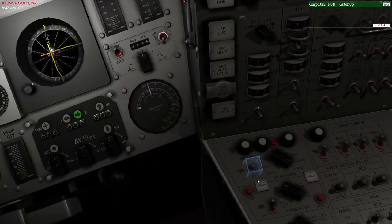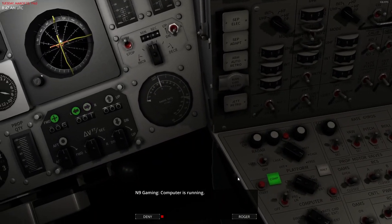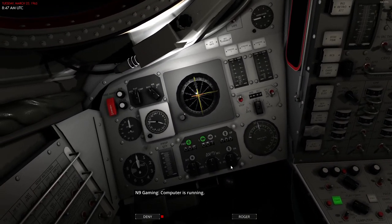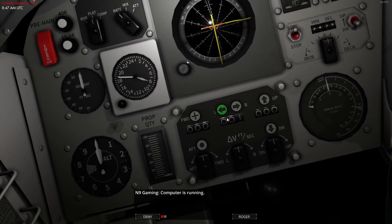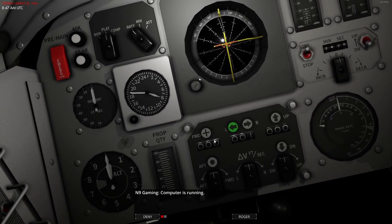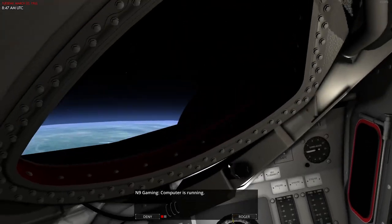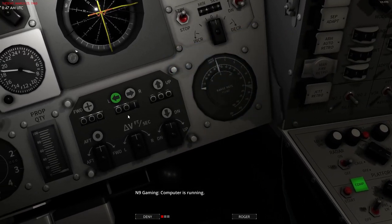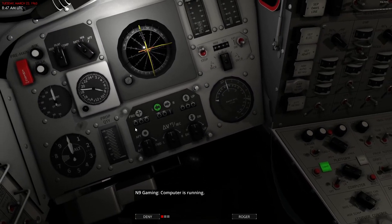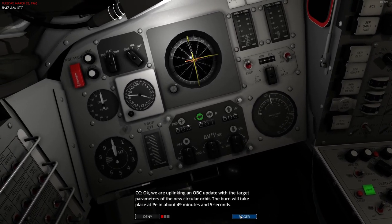All right, we should be able to hit run here. Start. Computer is running, catch up. And now we have another indicator here. One right, oh. Roger, DCS. DCS, I'm not sure what that is. Our forward said 6 feet, and then it went away, interesting.